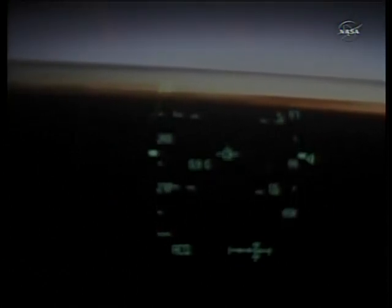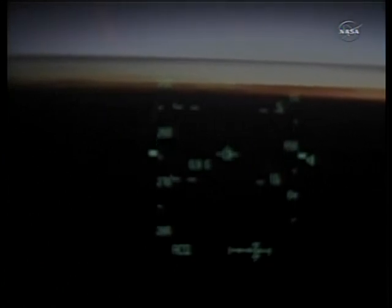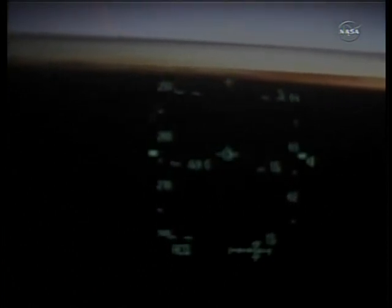Now looking over the shoulder of pilot Doug Hurley on the flight deck of Atlantis, this pilot point of view camera. 5 minutes till touchdown. Atlantis soon will be going subsonic. Our first view through infrared cameras at the Kennedy Space Center.